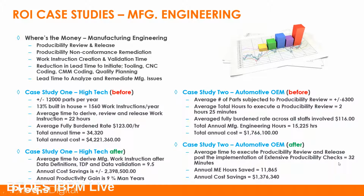Automotive OEM, subjecting parts to producibility review. They're plus or minus 6,300 parts subjected annually in this one case. This was for one product line, by the way. The average total hours to execute a producibility review was about 2.5. The total annual manufacturing engineering work hours was 15,000 hours at an average annual cost of $1.7 million. Once again, this was a situation where we were actually able to make a staff reduction of manufacturing engineers and achieve, in this case, about $900,000 real savings, money in the bank.